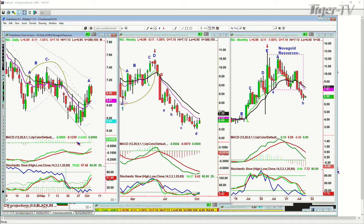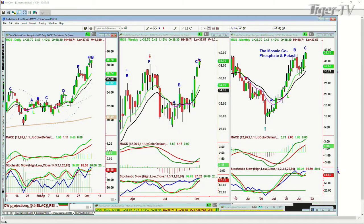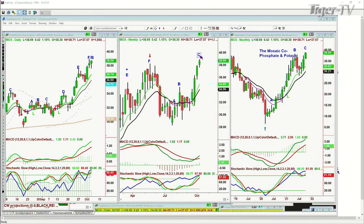So you have to think of it both in a unified sector formation as well as your individual stock. Hope that helps you. Okay, next thing I had was MOS, which I spoke about yesterday, the Mosaic company, phosphate and potash. It made a new leg C in the monthly chart, a leg C breakout. This is a leg C as far as I'm concerned, with a buy mode in the weekly chart and a leg F/B in the daily chart. I like it very much.